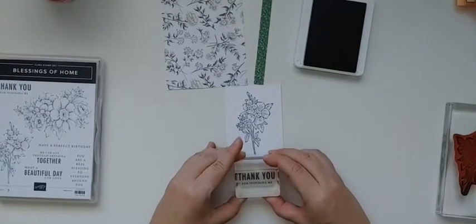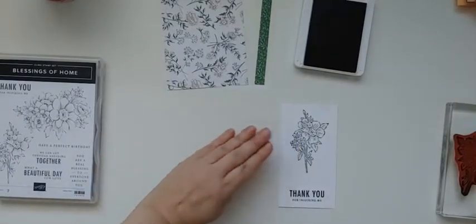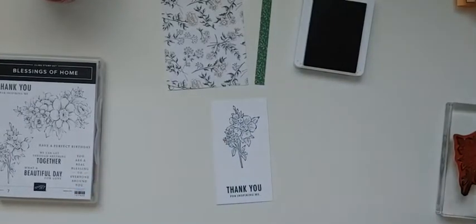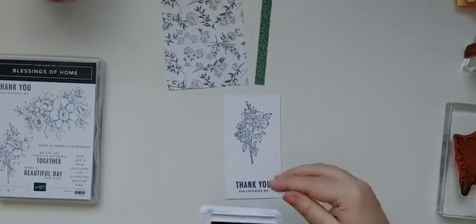Now, can you actually see? I'm going to just take a peek in my camera here and make sure that you were able to see what I was doing. I guess you could, kind of. Anyways, we stamped down here, people. We are done stamping, if you can believe it.